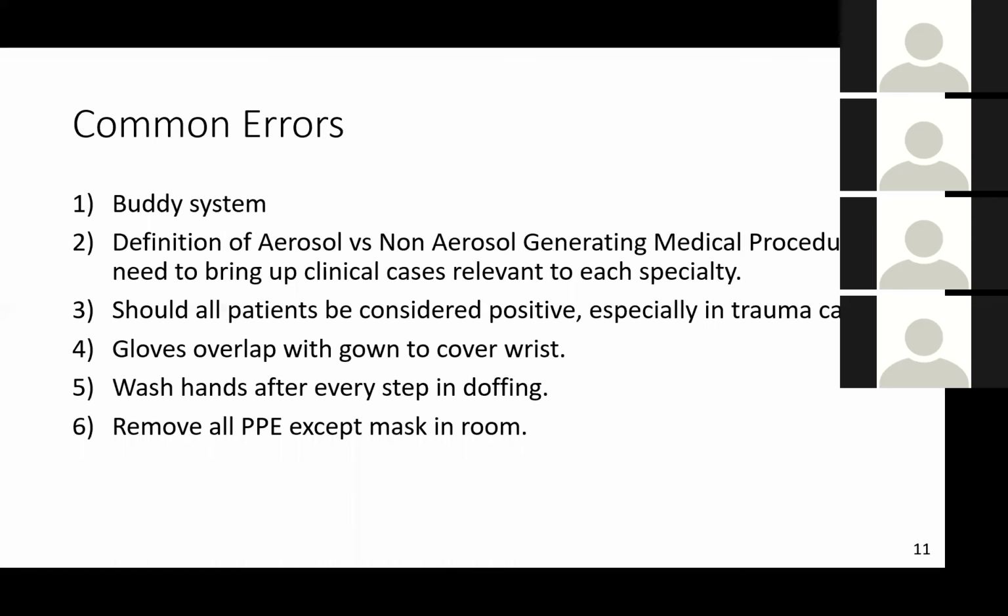Of course, the next question is considering trauma patients or patients when you cannot assess their COVID status. Right now it's been assumed that if you cannot assess the COVID status, then you assume COVID positive until you're able to either do the testing or screen the patient appropriately. That means you need to wear the recommended personal protective equipment for a critically ill patient. That includes N95 mask, face shield, gown, and gloves. Another common error that was discussed is the gloves overlapping the gown.